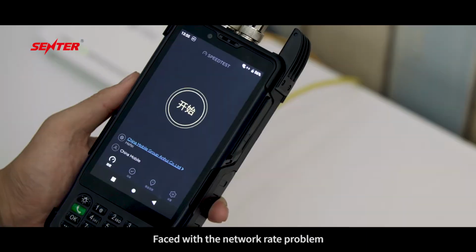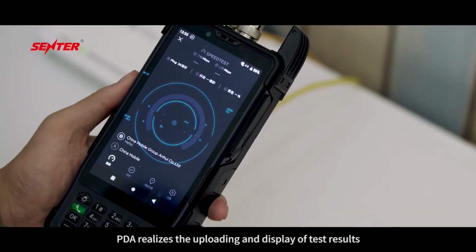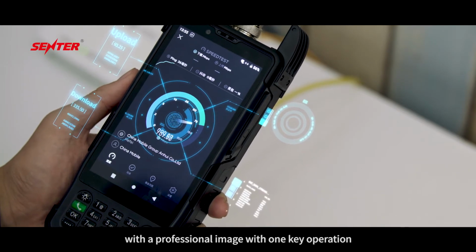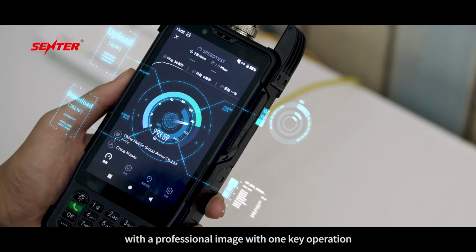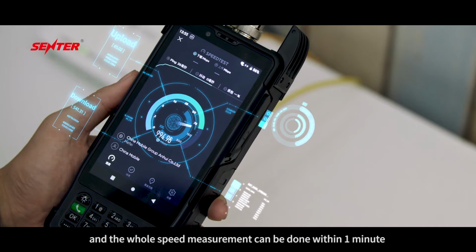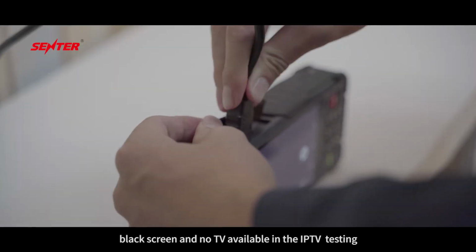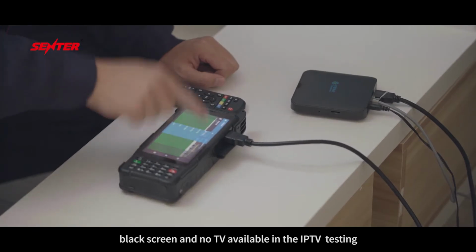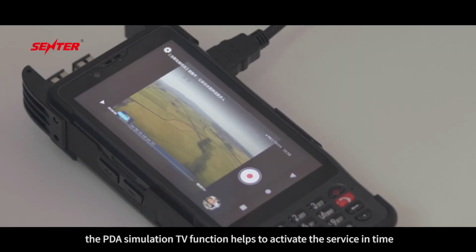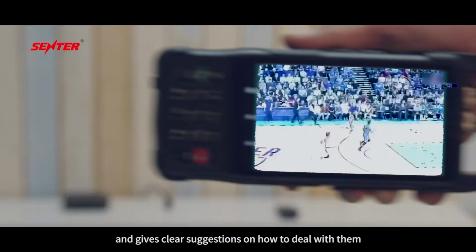Faced with the network rate problem that customers are most concerned about, PDA realizes the uploading and display of the test results with a professional image with one key operation, and the whole speed measurement can be done within 1 minute. Aiming to solve problems of stagnation, black screen, and no TV available in IPTV testing, the PDA simulation TV function helps to activate the service in time and gives clear suggestions on how to deal with them.